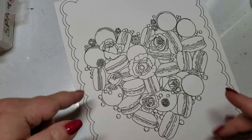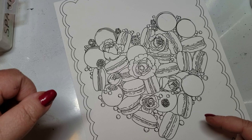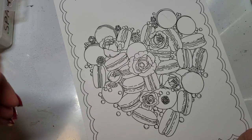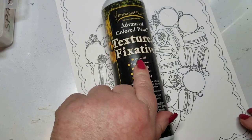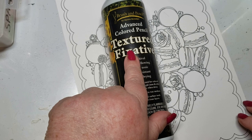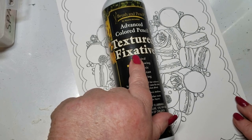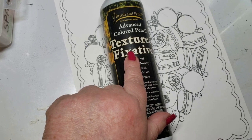And when I started doing this, it was very obvious. I was like, oh no, what am I gonna do? The first thing I thought about was I need a coating on it. So I tried the brush and pencil fixative. Now, this is a textured fixative, which is different than a final fixative. The textured fixative adds a little bit more texture to the paper.